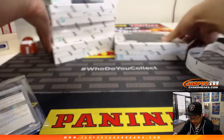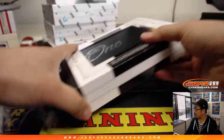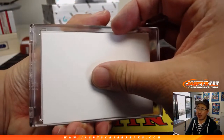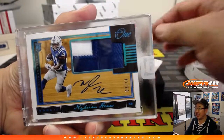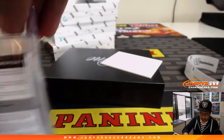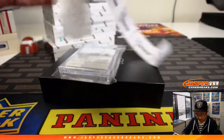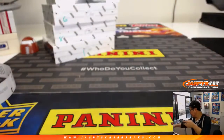9's on the bottom right there. I saw some wood paneling. I like that wood panel design there. For the Colts, it's Nyheim Hines. 61/99, two-color patch and autograph. All right, so Mark Passmore with box 4, box 9.